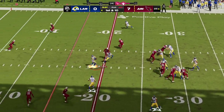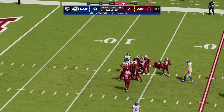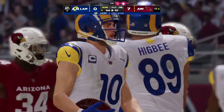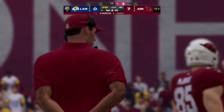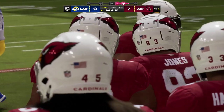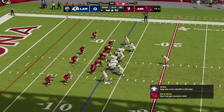A shotgun snap for Stafford. And that'll be caught by Kupp. And they'll work it inside the 15-yard line before it's all said and done. The Rams, they are on the move. They've got another first down. Boy, everything clicking on this drive. He's 4 for 4 now, and that throw, maybe the best of the bunch. This offense is really humming, and they pick up another first down.